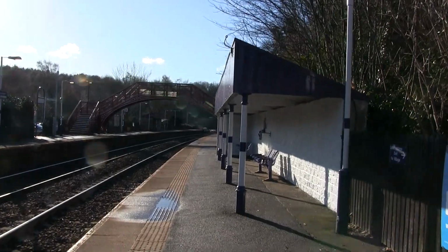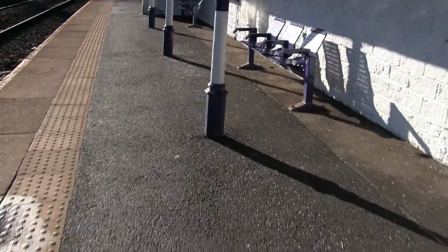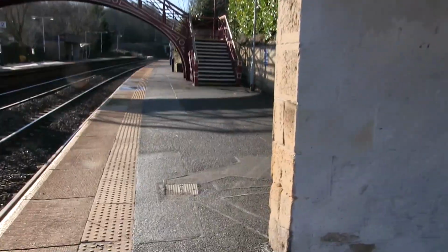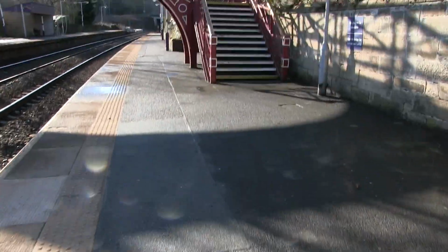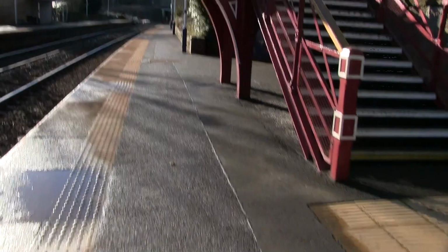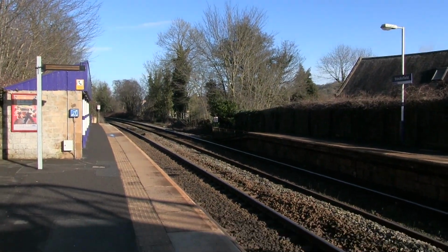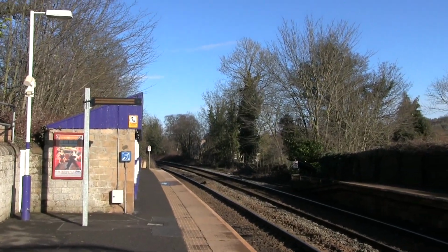Oh, it's bright. We've been here before, haven't we? Oh, we did the walk to Riding Mill. We went from the other side over that way. Right, we're going down that way back to Newcastle. Yeah, it's a couple of minutes late, but that's not too bad.